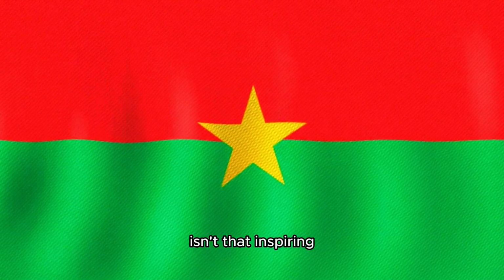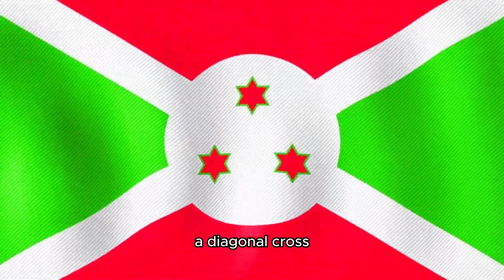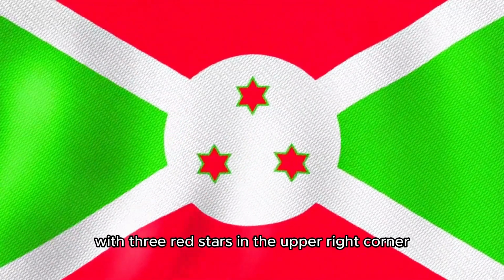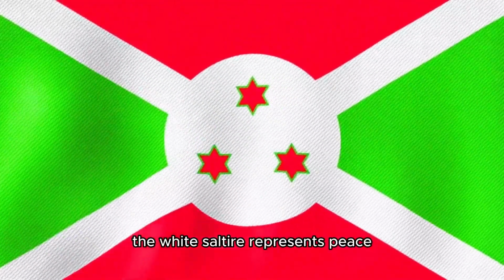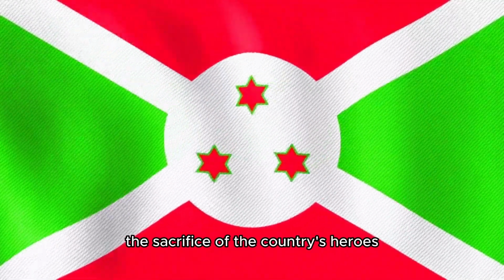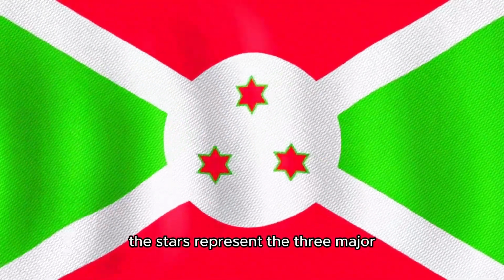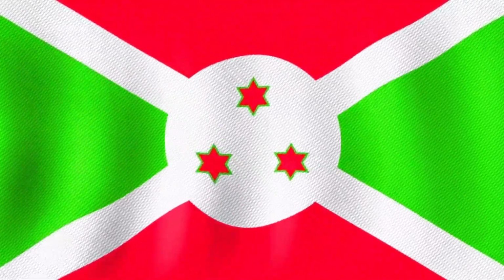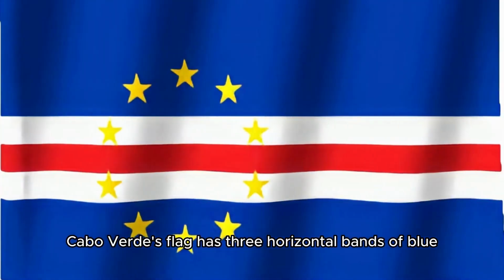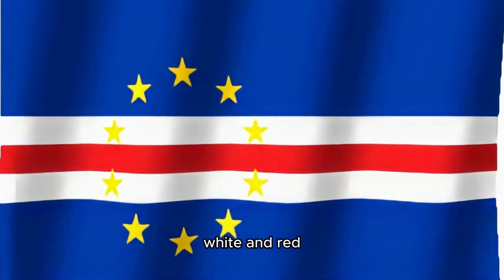Isn't that inspiring? Burundi's flag features a white saltire, a diagonal cross, on a red background, with three red stars in the upper right corner. The white saltire represents peace, while the red symbolizes the sacrifice of the country's heroes. The stars represent the three major ethnic groups of Burundi. Fascinating, isn't it?